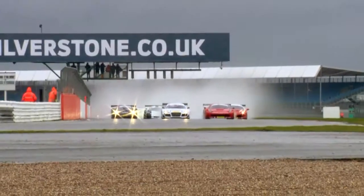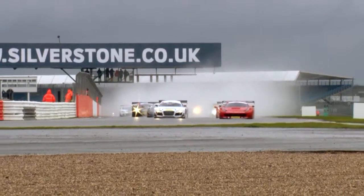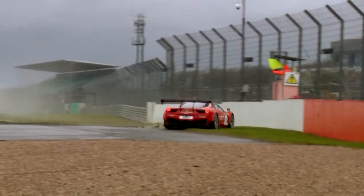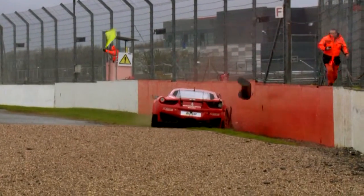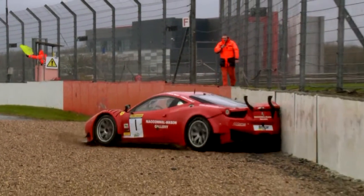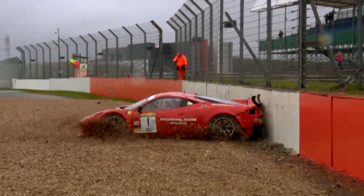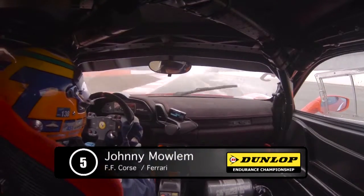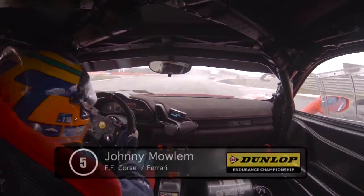Let's have a look at a replay of this then. Look at the Ferrari to the right of your picture. Gets out of shape under braking on the way into Copse Corner. And then a passenger from then on is Callum Lockie. Very, very rare indeed to see Callum going off the road, in particular on this circuit, which he knows so well.